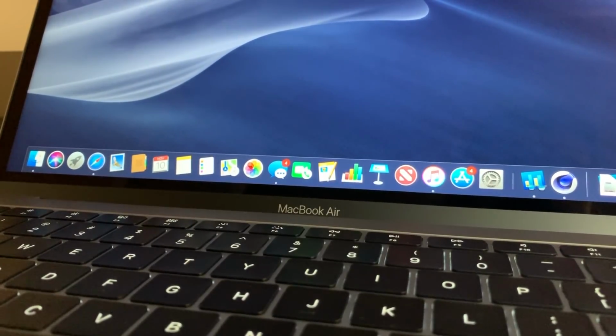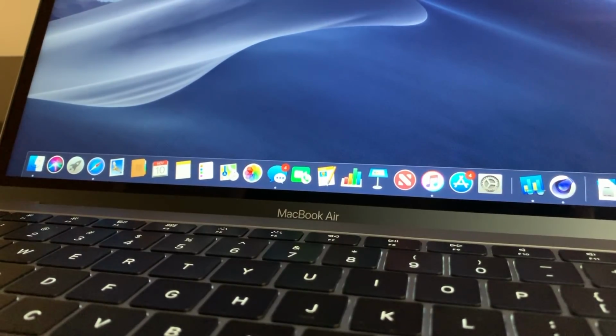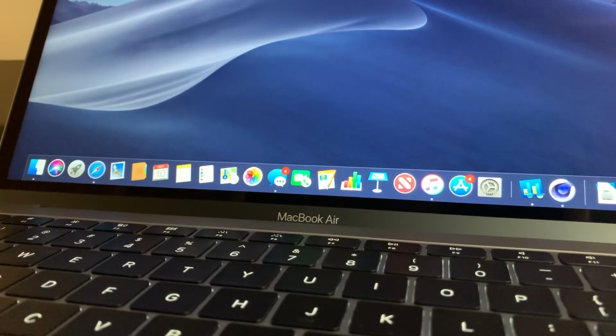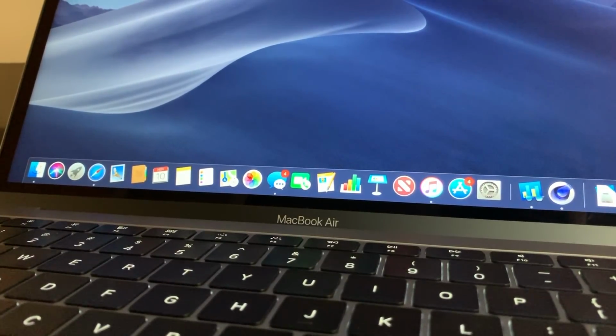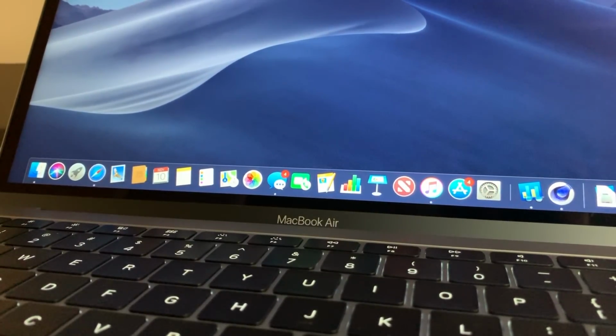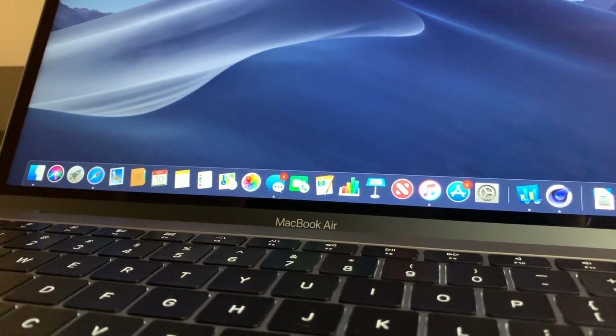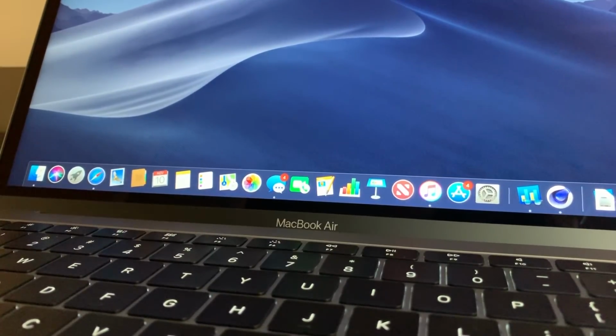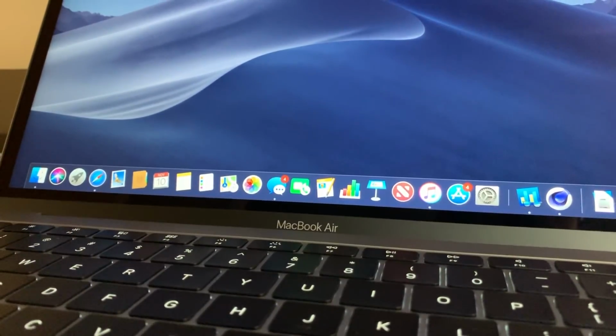Now I did also test the performance of the MacBook Air versus my iMac, which is my production machine. So it is important to know how you're going to use this MacBook Air. As these tests are going to prove, the processor here in the MacBook Air 2018 baseline model isn't too impressive, especially when it comes to the graphics and performance power.